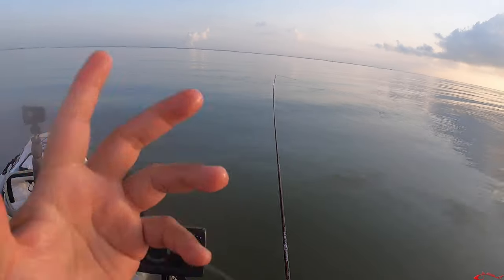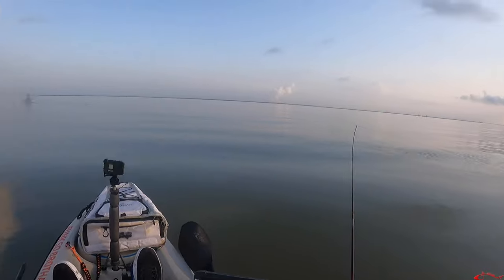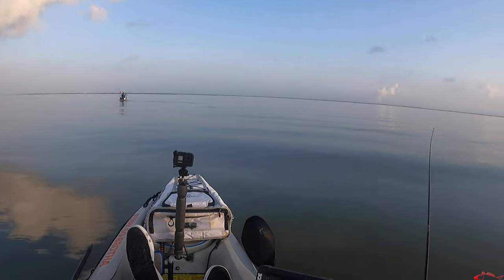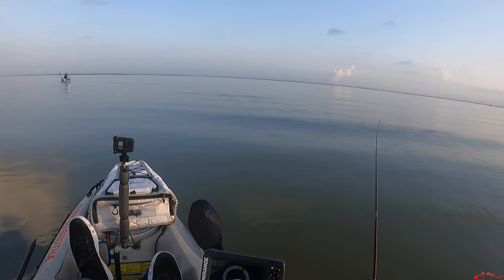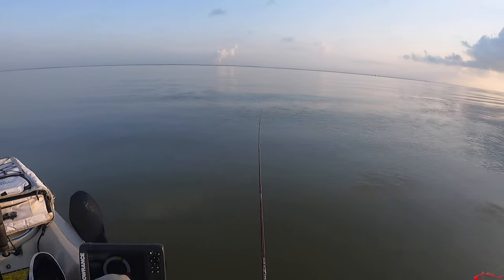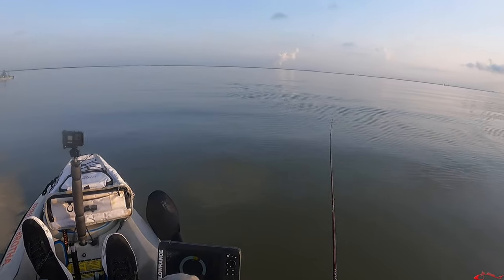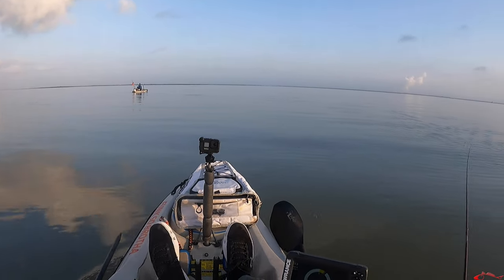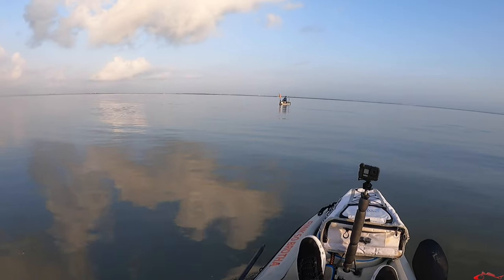But I'm just trolling this line, and another ladyfish hit. It's like there's a lot of ladyfish out here today. I hope that's not going to be the case when we start throwing this croaker, hoping that we can get into some trout. Not looking for a stringer full, but maybe two or three. I wouldn't complain at all about that.